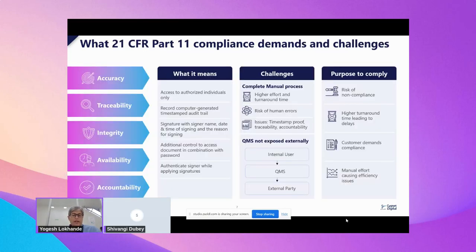Now let's take a look at what part 11 asks you to do. If we take a gist of what they ask you to do, it is basically nothing but these five things which are on the left, which means your data should be accurate. Whatever data you take from your trial, it needs to be accurately documented, and should be signed in your documents.